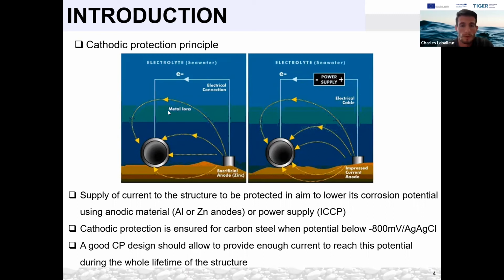As shown on the chart, the structure to be protected here is connected to a sacrificial anode, which can be aluminium or zinc, for instance. The electrical connection between both materials will lead to a galvanic cell, which produces a circulation of current that will decrease the potential of the structure to be protected and avoid any corrosion issue on this structure. This supply of current can also be applied using a power supply, which is called ICCP, impressed current cathodic protection.